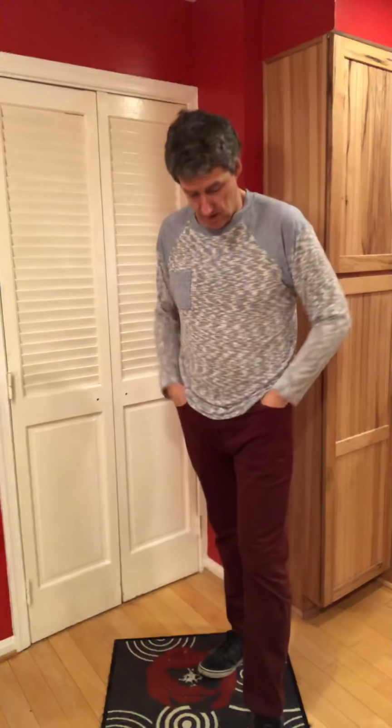How do these, what do you like about these shirts? Oh, they're great. They're very soft, comfortable, long sleeve, and they've got a pocket. Okay, there you go. What's not to like?